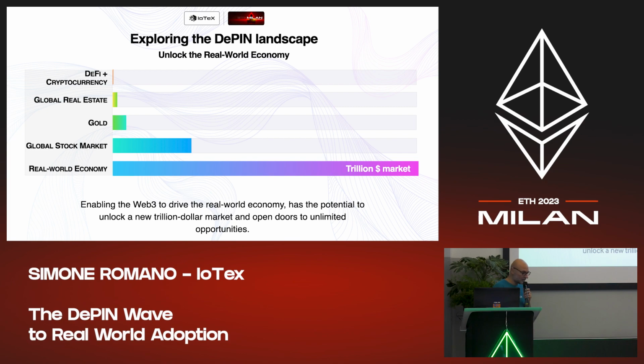In this simple slide, just to remind everybody how big the real-world economy market is versus what the Web3, DeFi, cryptocurrency market is today. And we should always think of ways to connect Web3 infrastructures to real-world infrastructures to make it possible for Web3 to actually drive parts of our real-world economy, which holds an immense potential for the Web3 economy to grow.